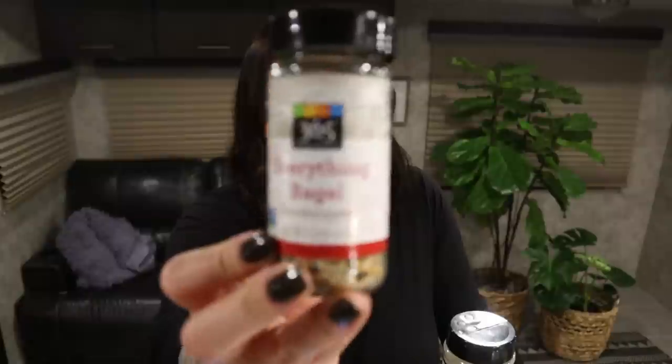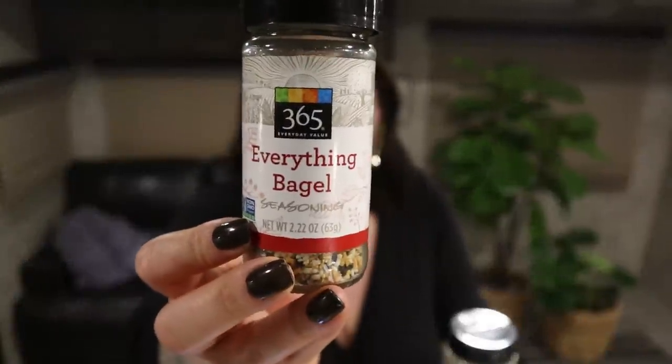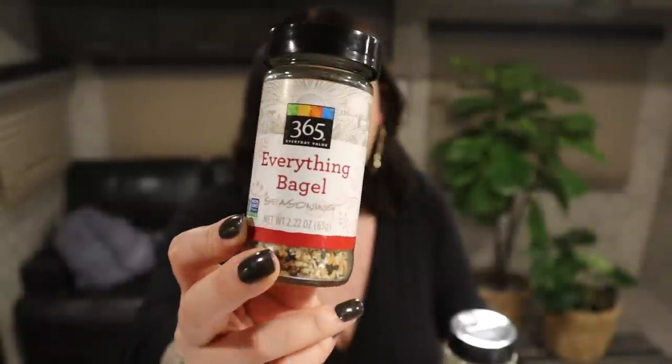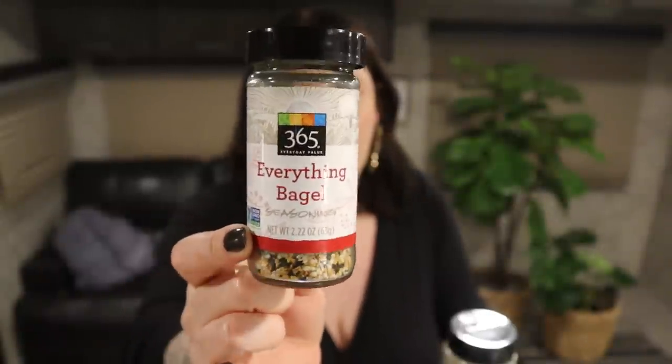You won't regret it. Another thing is, if you don't have a Trader Joe's near you, like me, mine's pretty far, it's like 40, 45 minutes, Whole Foods has an everything bagel seasoning that is so close in comparison and is so good. I think it was like $3.75 at Whole Foods, but this is what it looks like, and it is good, you guys. If you don't have a Trader Joe's and you have a Whole Foods a little bit closer, run in and pick this up. So worth it.